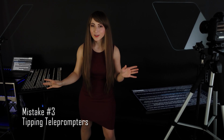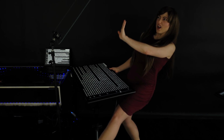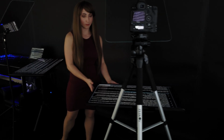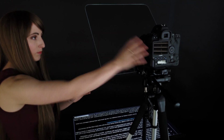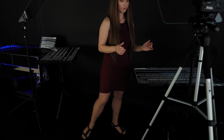Mistake number 3, buying a teleprompter that always tips over. In my setup here, I have a huge screen. So I set up an extra stand for that screen by itself. I can't imagine putting this size screen on a little laptop tray. Like, of course it's gonna fall over. And I also have a separate stand for my camera, my EOS 1DX Mark II. That way, there's no risk of it falling down.